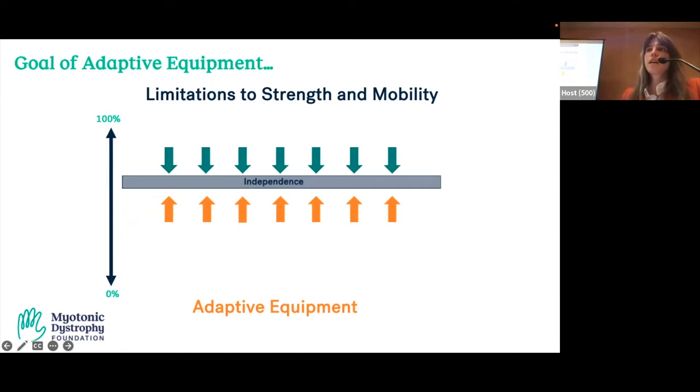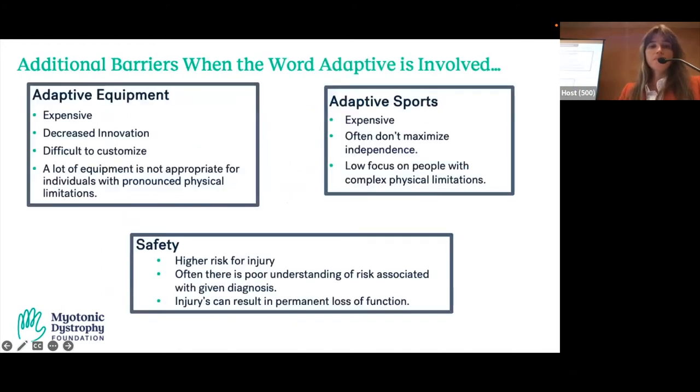And I think oftentimes, and I'm speaking to the choir here, we sometimes need to redefine what we mean by independence, right? Independence doesn't mean alone. It just means that we try to push forward and engage in a way and give equipment that puts as much ownership on the individual as possible.